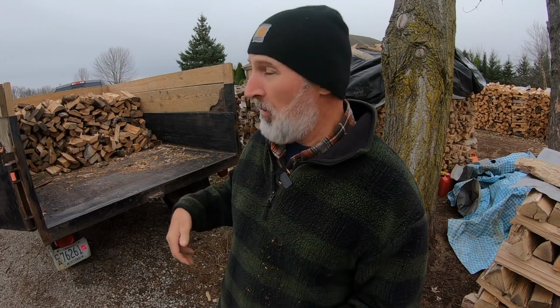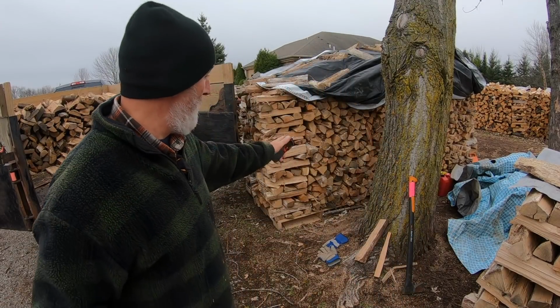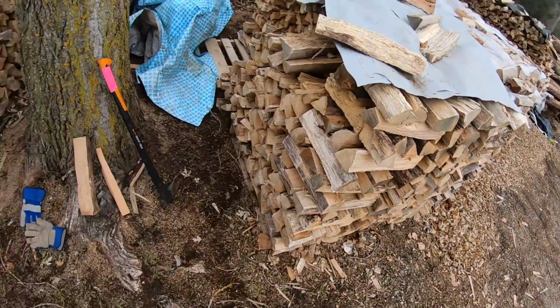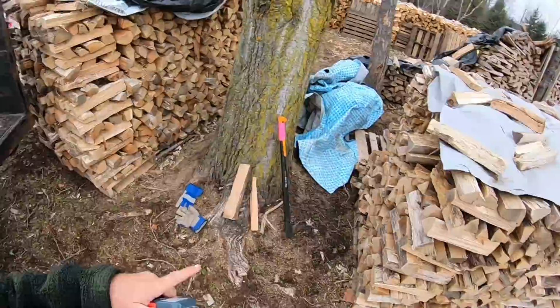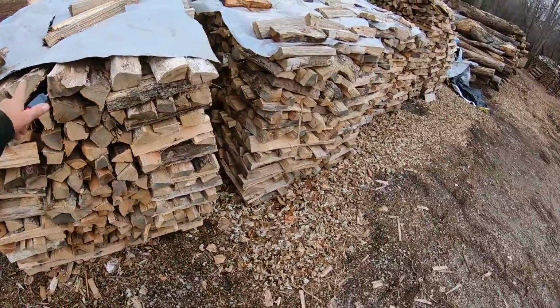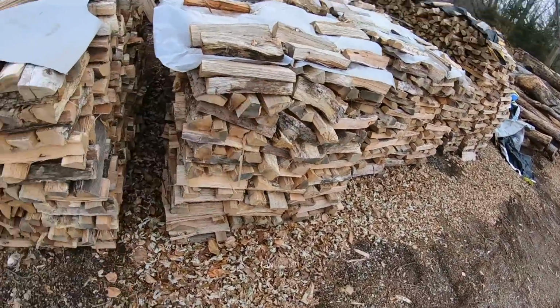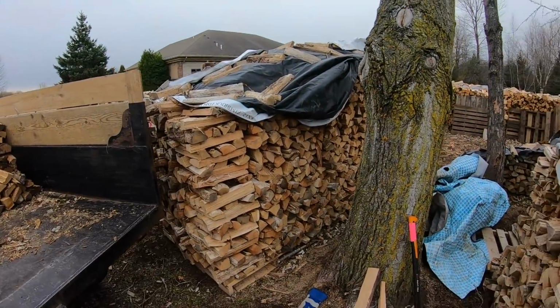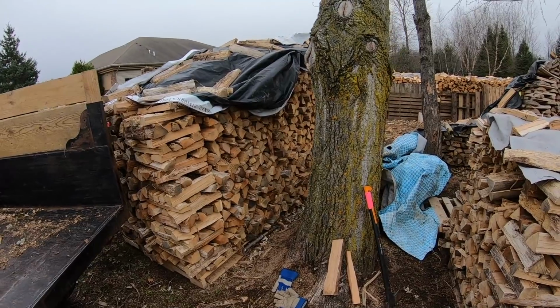So I'm going to load the rest of this from right here and here. I got a pile right here I can take a partial from, and then I'll take some out of this big pile that's not a measured pile, because these are all measured face cord rows and full cord blocks, so I don't want to take from those. So I'm going to take from this big pile that hasn't really been measured, it's just been stacked.